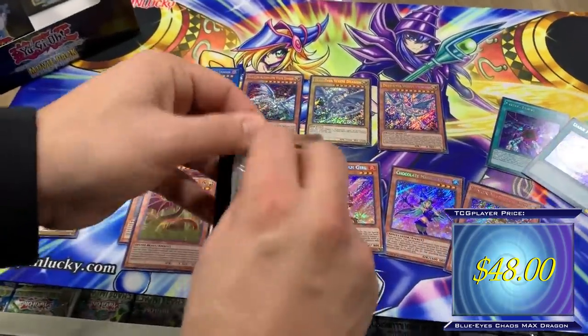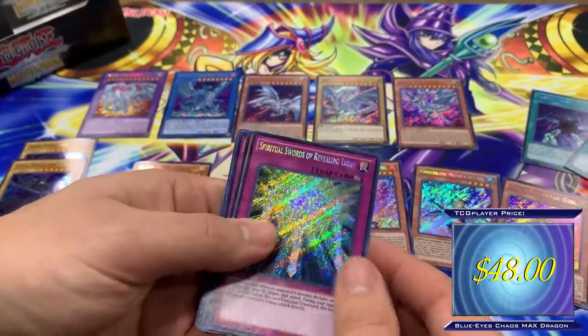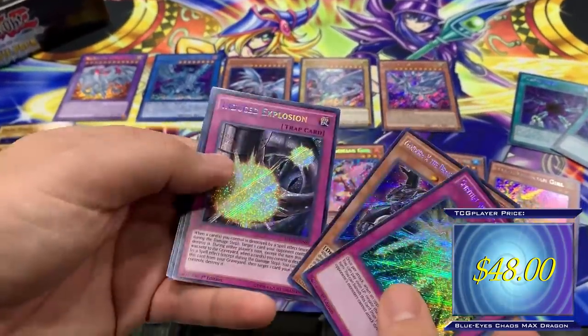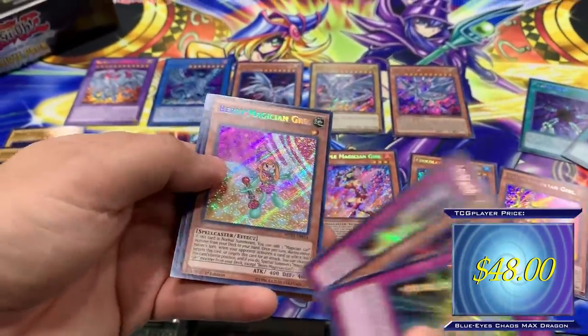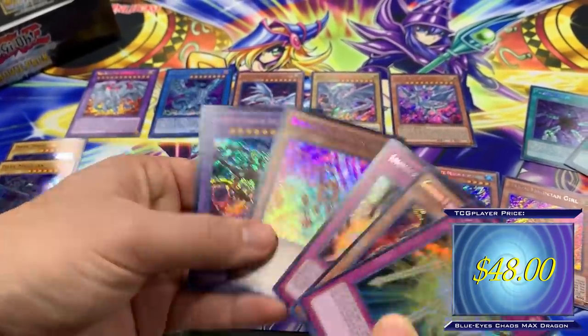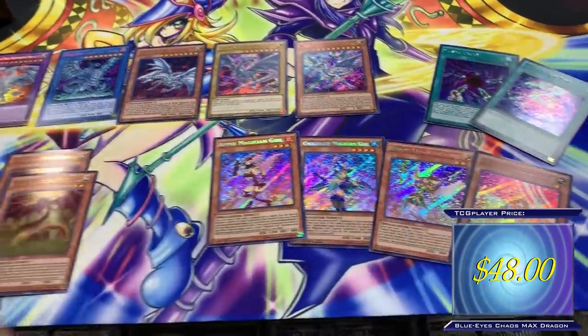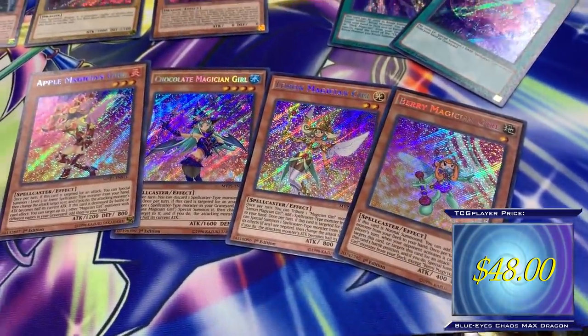Okay. Next pack here. Here we go. Spiritual Swords. Gendora X. Induced Explosion. Oh, Barry Magician Girl. And Crimson Nova Trinity, the Dark Cubic Lord. But look at that Barry Magician Girl. Love it. Look at our Magician Girls. That's the squad right there.